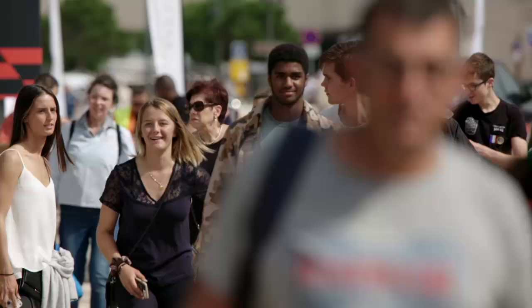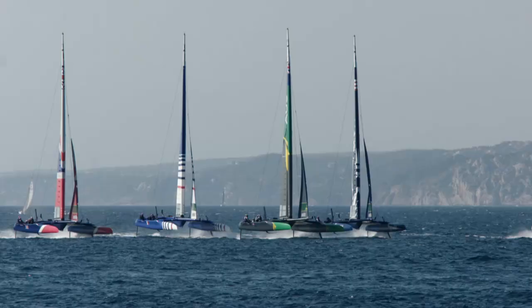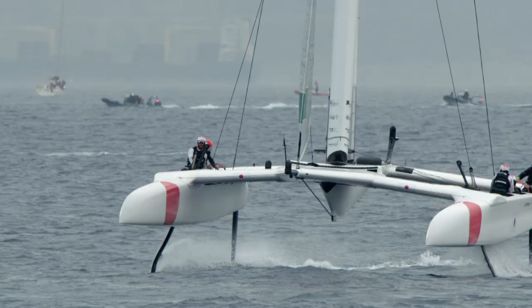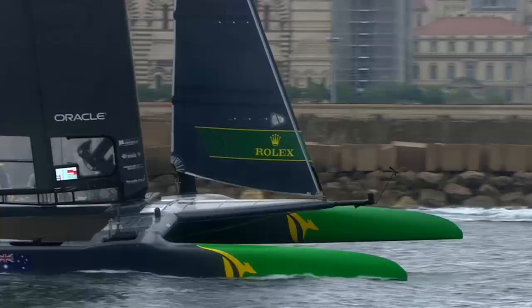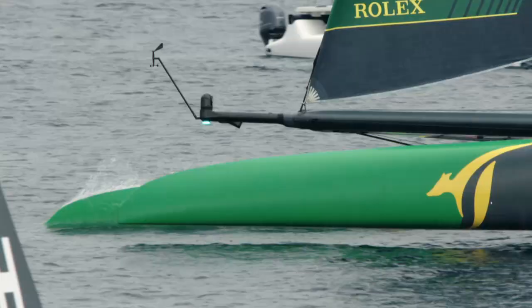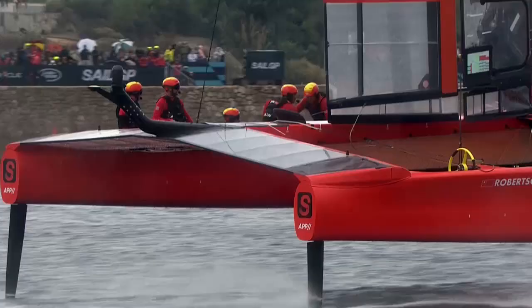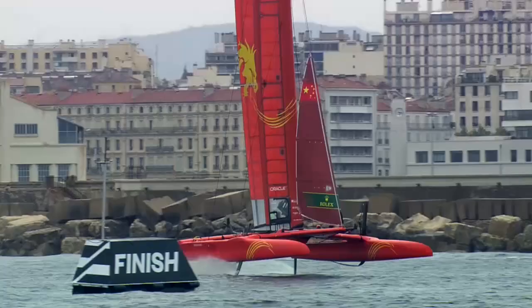Fresh from a Cowes event that saw the astonishing 50-knot barrier broken, all eyes now turn to Marseille and the grand final. 3 days of racing and one winner-take-all match race to crown a champion. Australia and Japan trading race wins just meters from Marseille's seawall, and booking their place in the end-of-season showpiece. But the early headlines belong to China, a season-long climb up the leaderboard culminating in their first race win of the year.